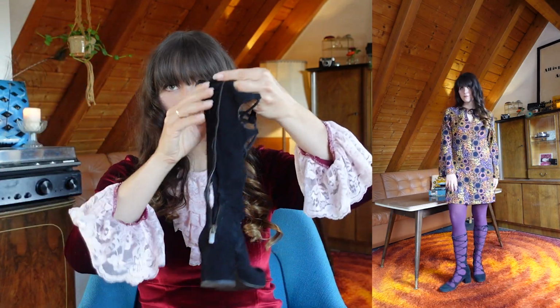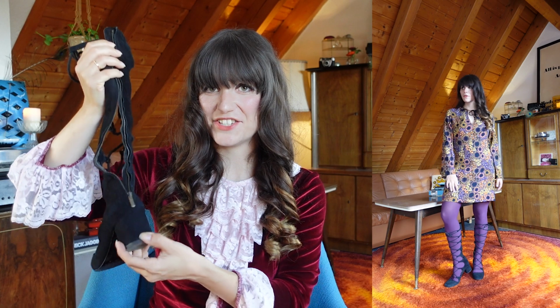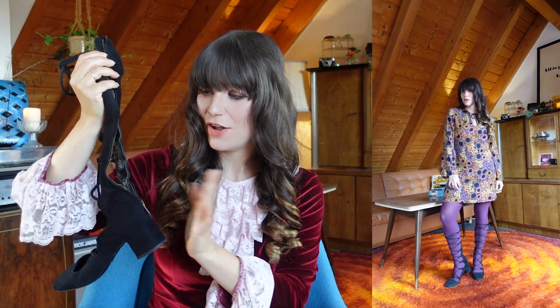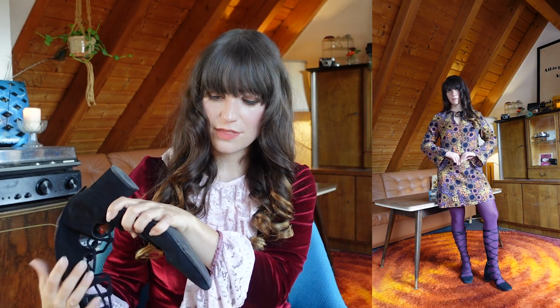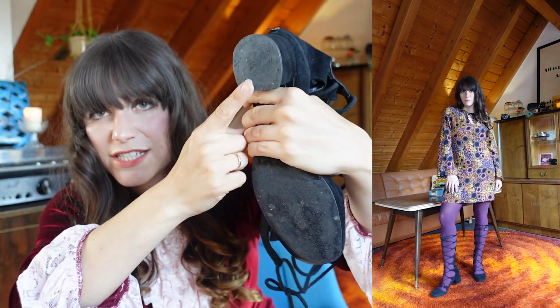They also do have a zipper in the back, which I quite like because I can just tie them to my perfect size and then they will work forever basically, and it's just really easy to put them on and take them off. She actually got new heels done on these because the old ones were falling apart. You can see that this front part and then this doesn't match.